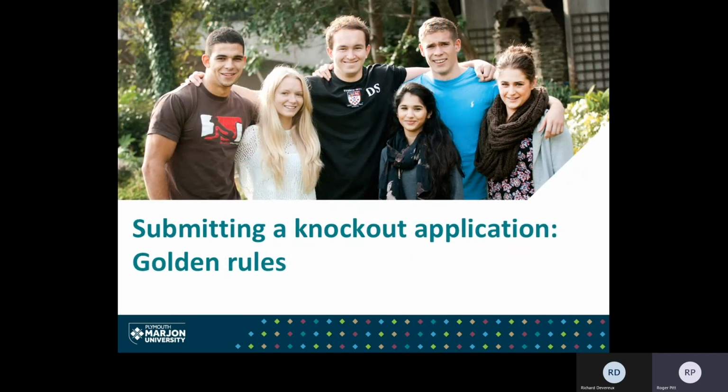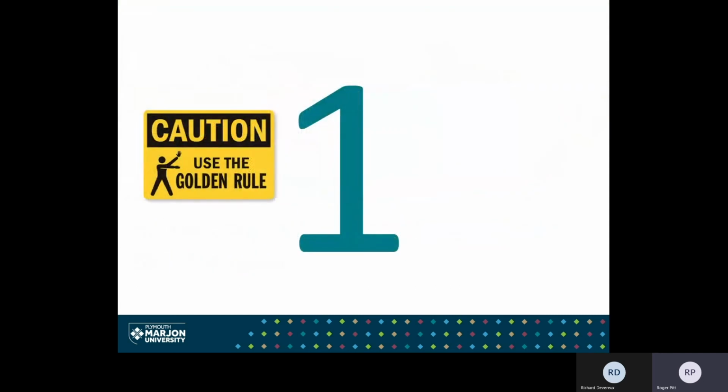So in terms of submitting an application, there are some golden rules, and like I said, they may be familiar to you already. If they are, then this would be a good recap, or it may be your first application, and we don't want you to worry at all or feel anxious about submitting an application. We want you to be guided through the process. So here are some golden rules.